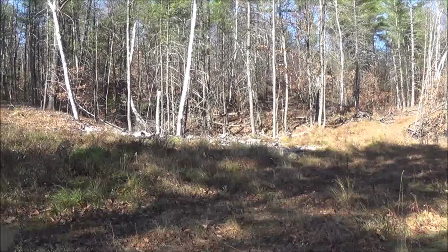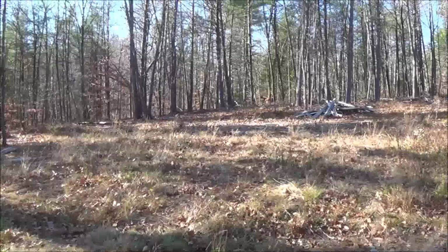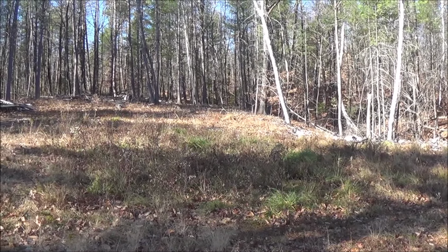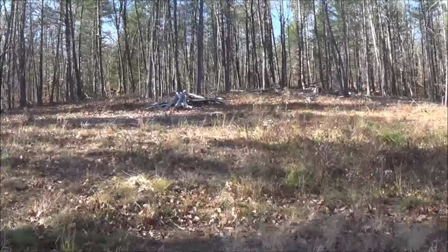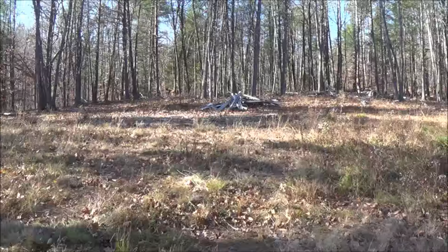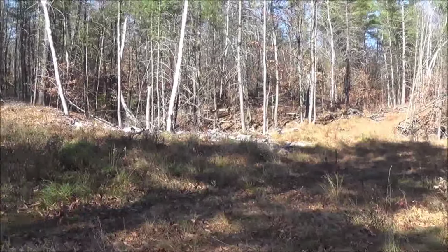Then my second thought to that was, don't build that here. And maybe in a year or two, depending on how things go financially, thinking about possibly turning this into a food plot, which is also a very good option. But we'll see what happens.